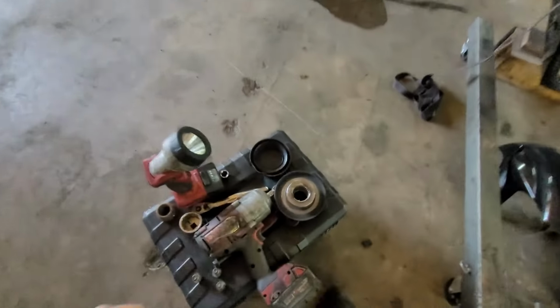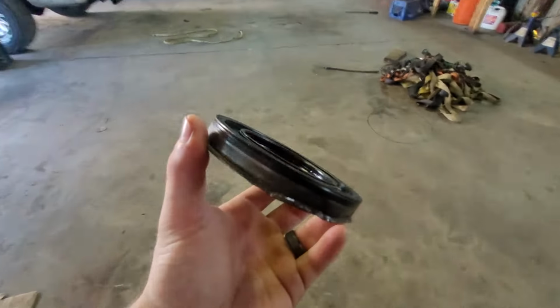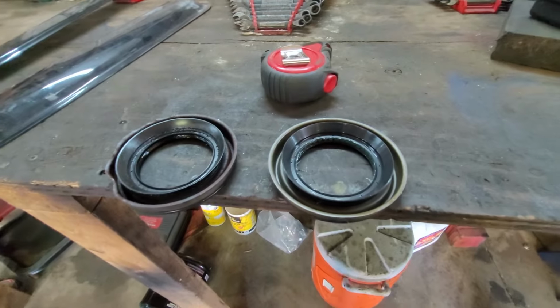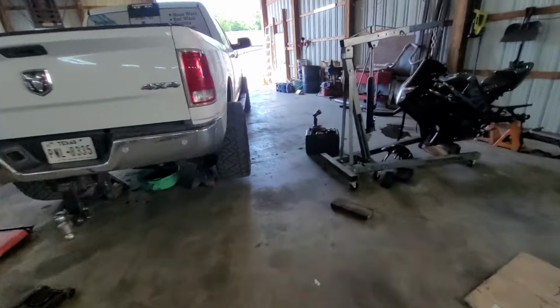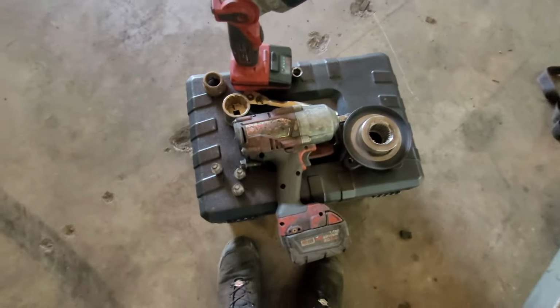All right, so let's go compare. This is the old one. And I didn't realize they put Vaseline in the middle. But here is the new one. So that's the correct seal, whereas I think he already took the old one, but we got one from O'Reilly's and it was wrong. He got one from O'Reilly's and it was wrong.